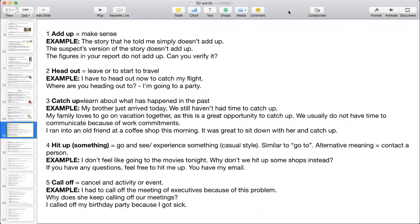So expression number 2, like phrasal verb number 2, is to head out. This means to leave or to start traveling. For example, you can say, well, I have to head out now to catch my flight. It kind of means, okay, I need to leave now because I need to catch my flight. I need to be in time. Now, where are you heading out to? It means like kind of where are you going? Where are you heading out to? I'm going to a party.